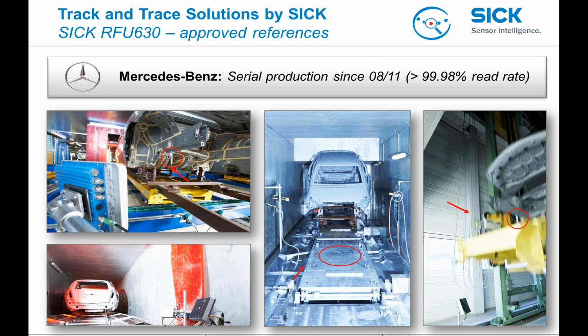Within the photo you can find the label that is fixed here at the front beam of the car body. Please have a look at the red circle. In the picture in the middle, you can't find the reader. You need to know that the reader here is mounted under the plastic plate, again in the red circle, and reading the label from the middle to the out.